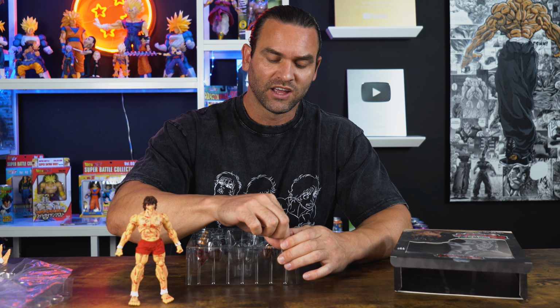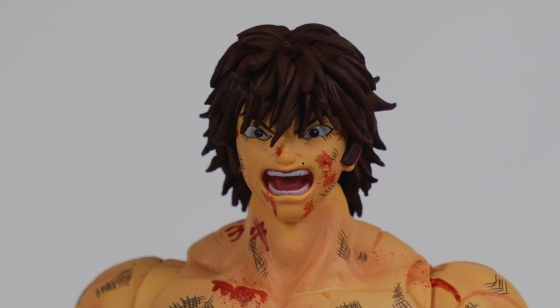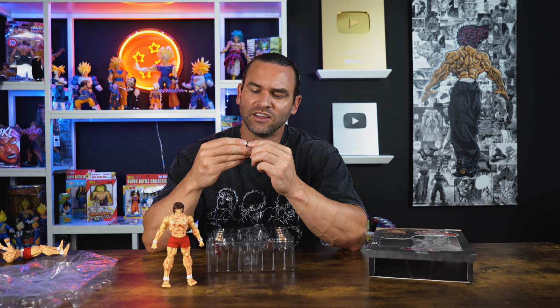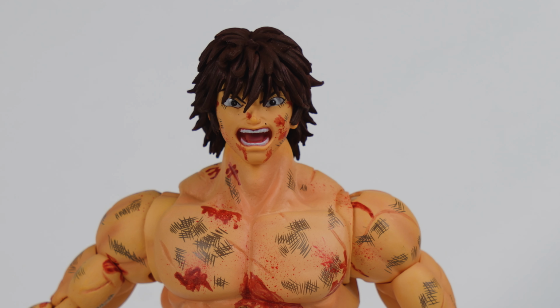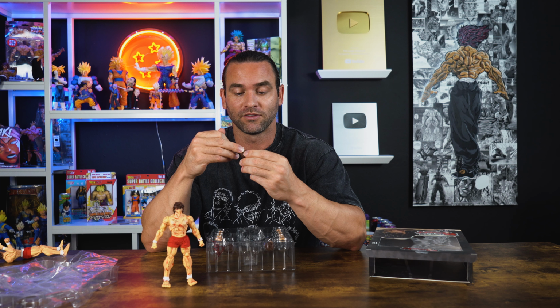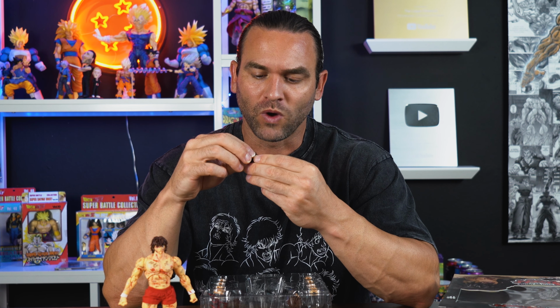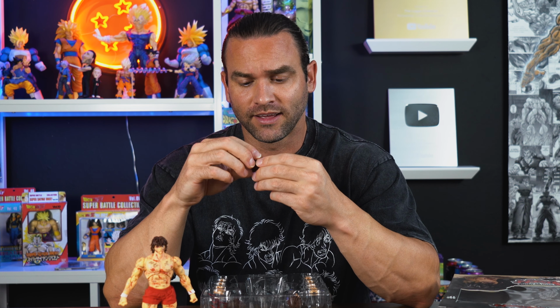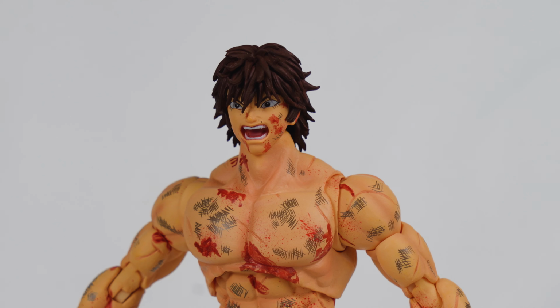The next one is another favorite of mine right here, the screaming look. He's ready to throw a punch. He's ready to throw an attack look. He's shouting. He's got some blood smeared on his face around the cheek. This is a different looking head because of this blood splattered on the right side of his cheeks right here. That's a cool look, different from the other heads, like I said. He's got his pupils back so we can see some pupils.